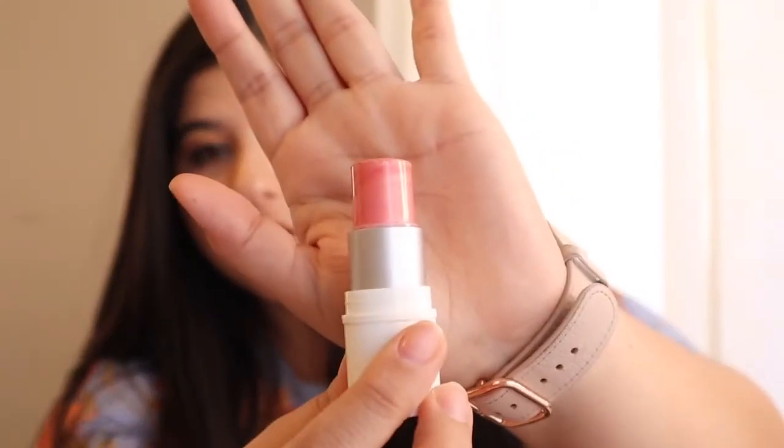There's not much improvement on this. I still have so much left over. This is just a weird color on me. The shade looks deeper, but when I put it on the skin, it's a lot lighter. So it's not my favorite shade.